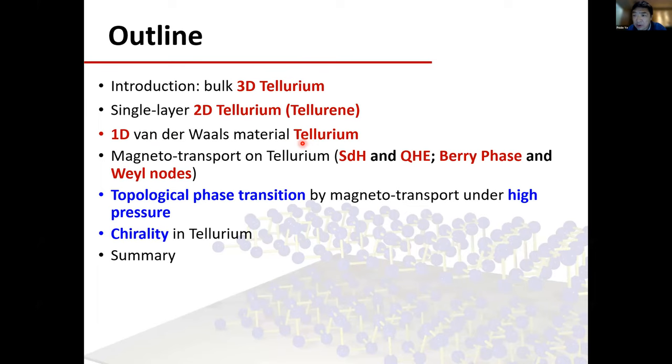In terms of its topological properties, it's very interesting. By transport measurement, the valence band is a typical, conventional semiconductor, but the conduction band has Weyl nodes. It has topological properties. When I wrote the proposal at that time, I said the conduction band is like graphene, and the valence band is like silicon. Simple, so I understand it in a simple vision.